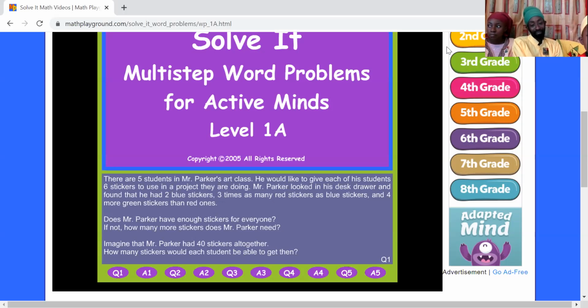There are 5 students in Mr. Parker's art class. He would like to give each of his students 6 stickers to use in a project they are doing. Mr. Parker looked in his desk drawer and found that he had 2 blue stickers, 3 times as many red stickers as blue stickers, and 4 more green stickers than red ones. Does Mr. Parker have enough stickers for everyone? If not, how many more stickers does Mr. Parker need? Imagine that Mr. Parker had 40 stickers altogether. How many stickers would each student be able to get?